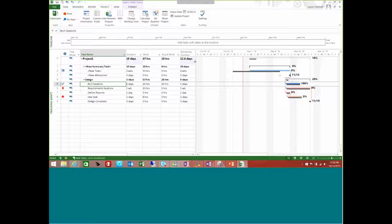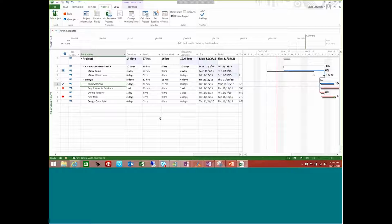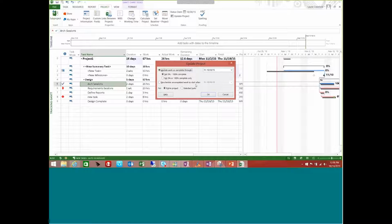Well, because if it didn't happen in the past, your resources still need to work on it. Now they have to work on these tasks plus the other tasks that they're currently assigned to. So you get a better overall picture of your resource availability and their allocation if you are rescheduling work that was not completed from the past. All right, so again, that's a project that is coming through and rescheduling uncompleted work to start after a specified date. Tasks that were supposed to have been completed in the past that have not been completed should be rescheduled.